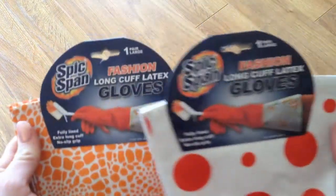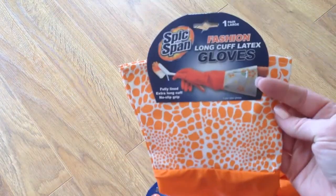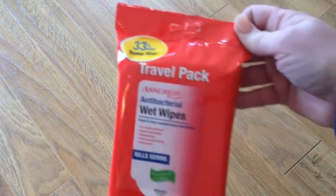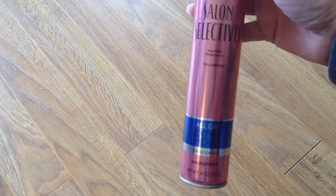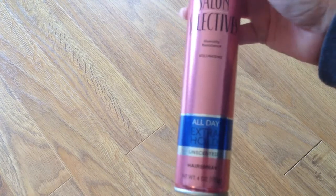Two more of these. I was just wondering if Super Rainbow Queen, if you ever found them at your Dollar Tree. They have a bunch of them at the one I went to today. So I got the orange and the red. Whoops. Then I just got some antibacterial wipes. I like to keep those in the car. I got some Salon Selective All Day Extra Hold hairspray. I just noticed it's unscented. That's good. And I got this little metal tray to put, I don't know, stuff on for Easter.